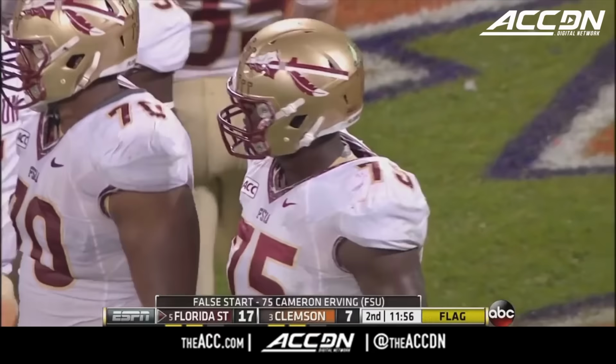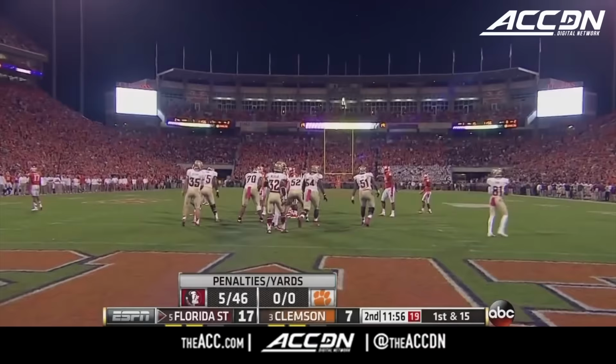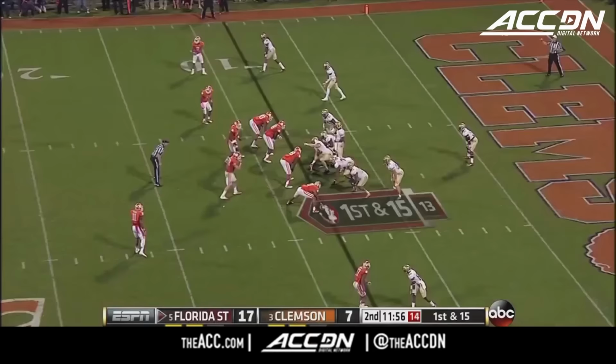And Brent, you know the one name we've not called all night? If you're a Clemson fan, you've got to be wondering, where is he? Vic Beasley, number 3, who's lined up against Cameron Irving, leads the nation in sacks with 9, so far has not gotten even close to Jameis Winston. You see number three on the left side of the defense. Now, of course, he would be on the right as you look down.